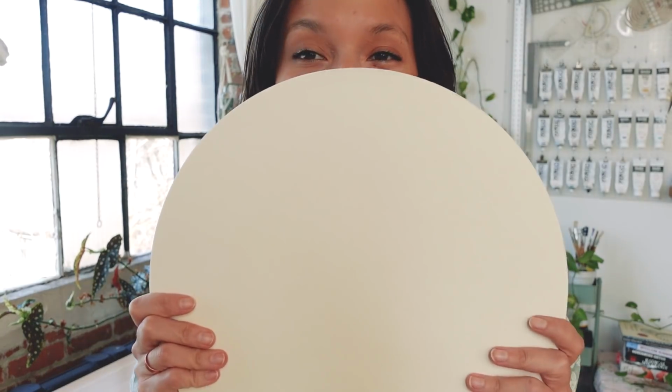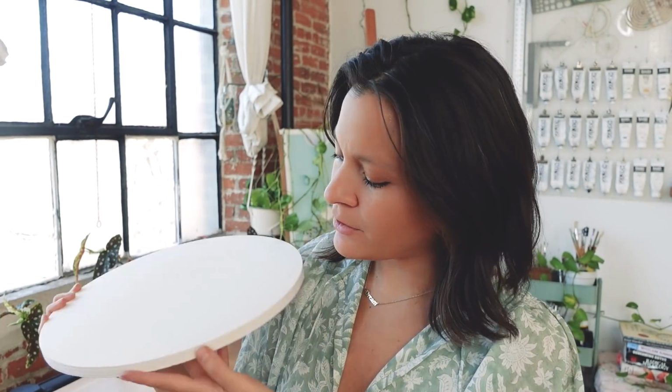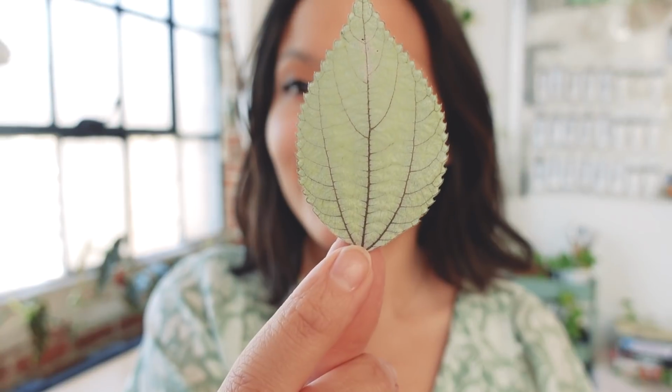And also yesterday I got this round one, which was super tricky to open, so I'm not sure if the pages are good at all. And I have a few dried leaves and flowers that I've been collecting for the longest time. So I might be using some of these to play around with today, either on the new sketchbook or sketch block. So let's get ready. Let's get ready to paint. Look at this one.